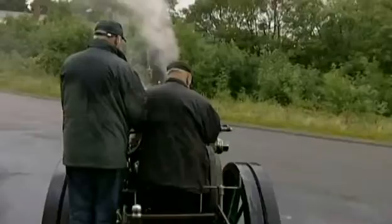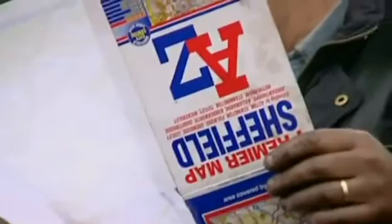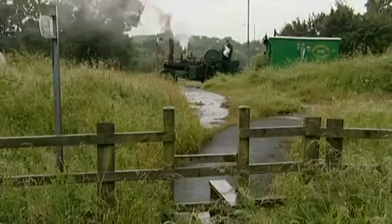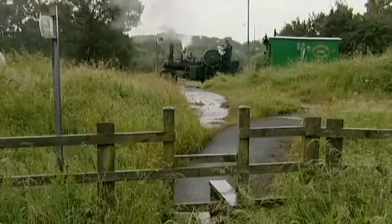I think we'd better get the map out. Let's have a look at the map. Well, I think it's down there. We might be running out of rain that way with a bit of luck. It looks like it's brighter that way. Get out of this bloody rain. And it's downhill. Pull the map up. The map's wet through, it'll not fold up.